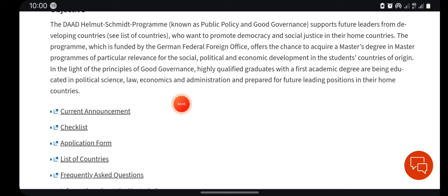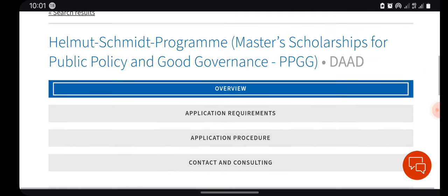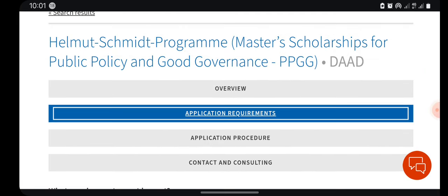But you need to make sure that you check the current announcement, the checklist, then the application form, and also the list of countries that can actually participate in this. So one thing I want you to do first is to come to the top again and then click on the application requirements, which is this right here.